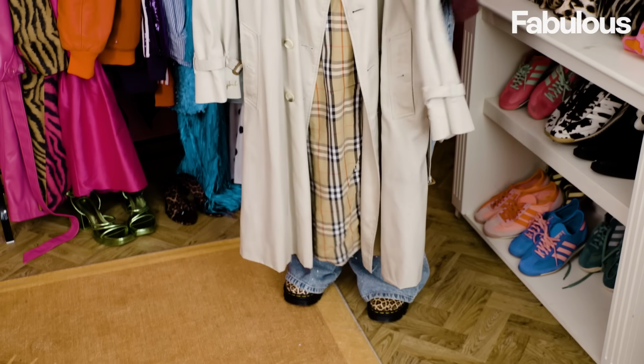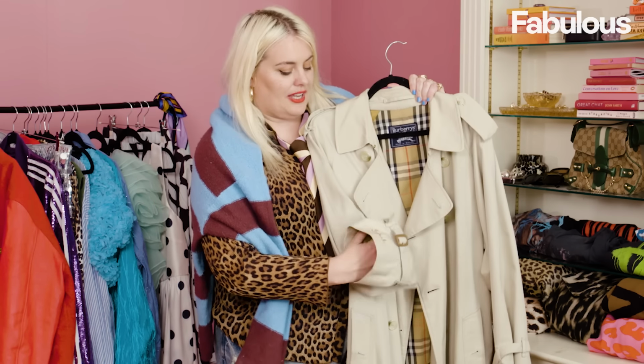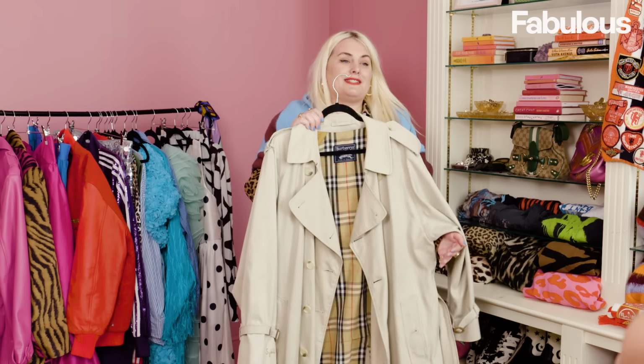And I was able to get some embroidery done on the jacket. So here it just says Sybil, which is my nan's name. So it still feels like, even though I'm going to Fashion Week, she's still a part of me, she's still with me, she's still inspiring me.